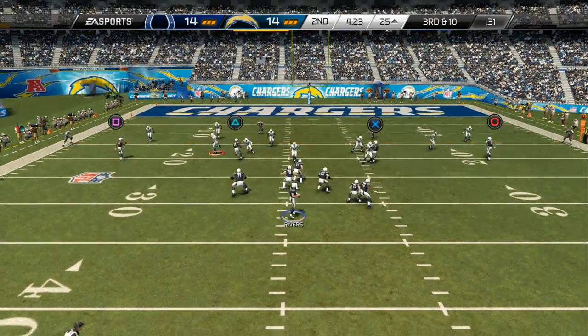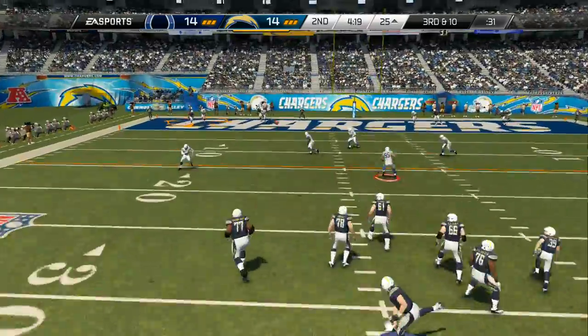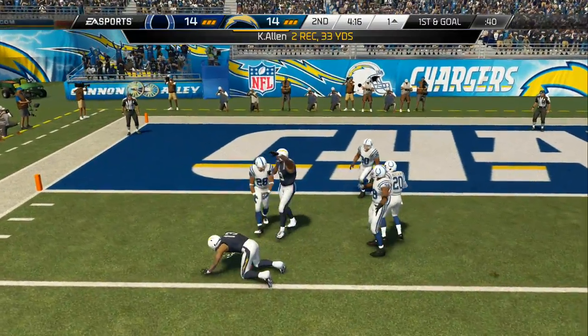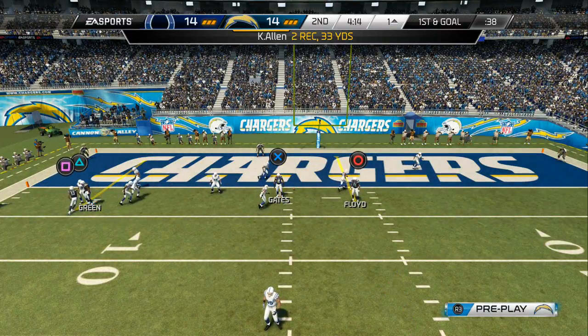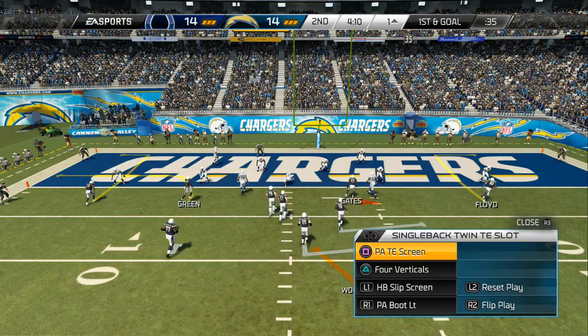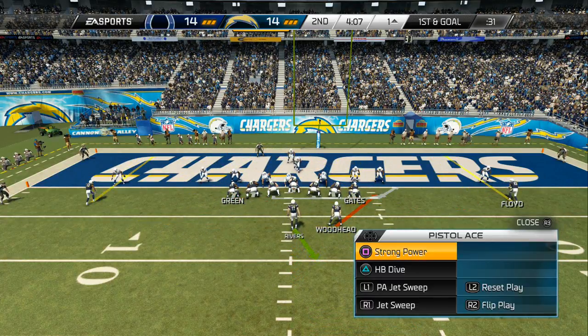Number 10 on this drive. Stands in the pocket. He'll fire it out to the left. He makes the catch. Comfortable, get his feet under him, be relaxed, and he is going to make the perfect throw down the field. Easy completion that time for the quarterback.